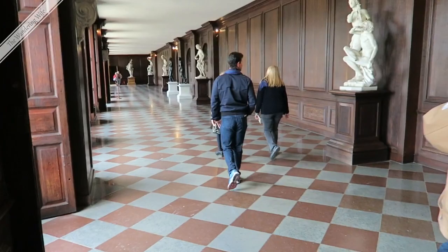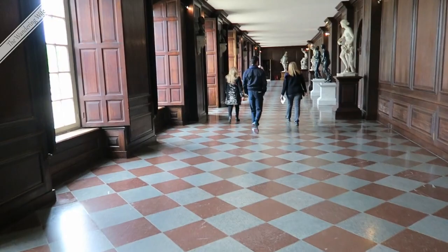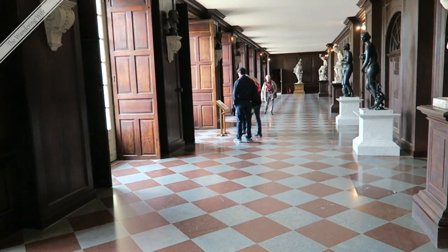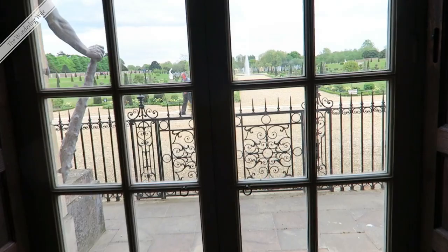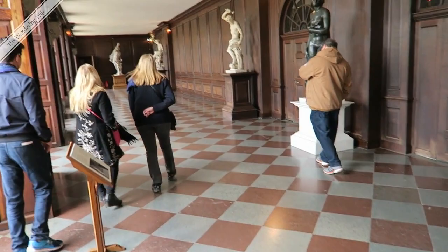So King William created this gallery as a place to walk during bad weather, but also to grow orange trees during the cold season. They had to be brought inside. So this would have been lined with orange trees in his day, and I suppose they could have taken walks here in the winter or the bad weather and kind of felt like they were outside. But you can see the garden from here as well. So you've got these big windows all the way the length of the hall. It would have been quite pretty, I think, with the trees in here.